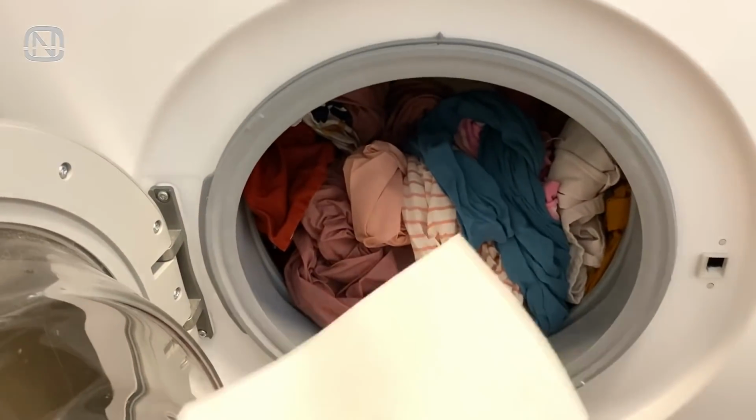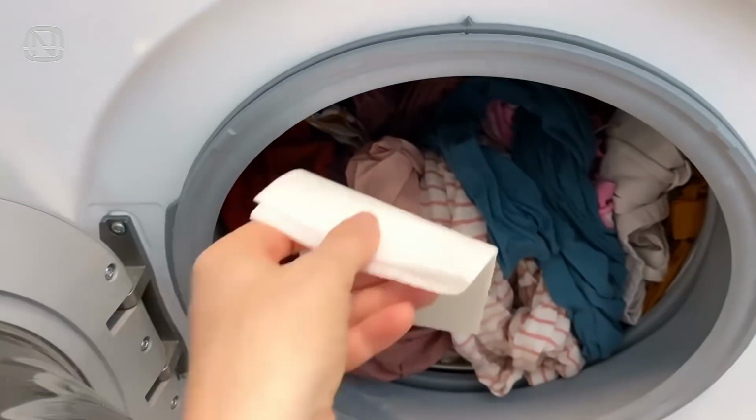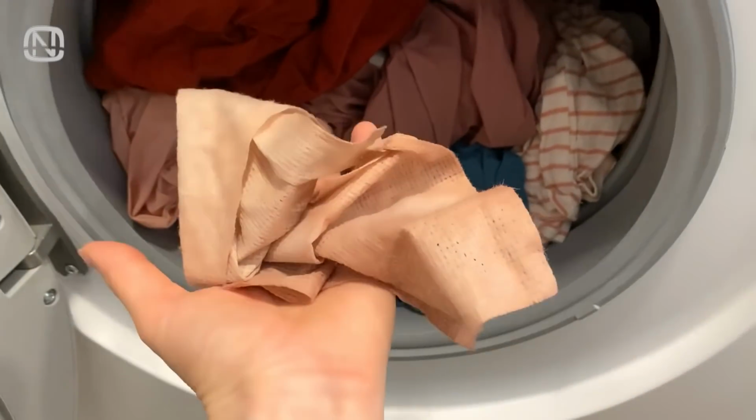Here's my personal advice. Use color catchers that, hence the name, prevent clothes from accidentally being dyed during a wash. Thus to avoid unpleasant surprises when the laundry is done. That's especially relevant with new items.